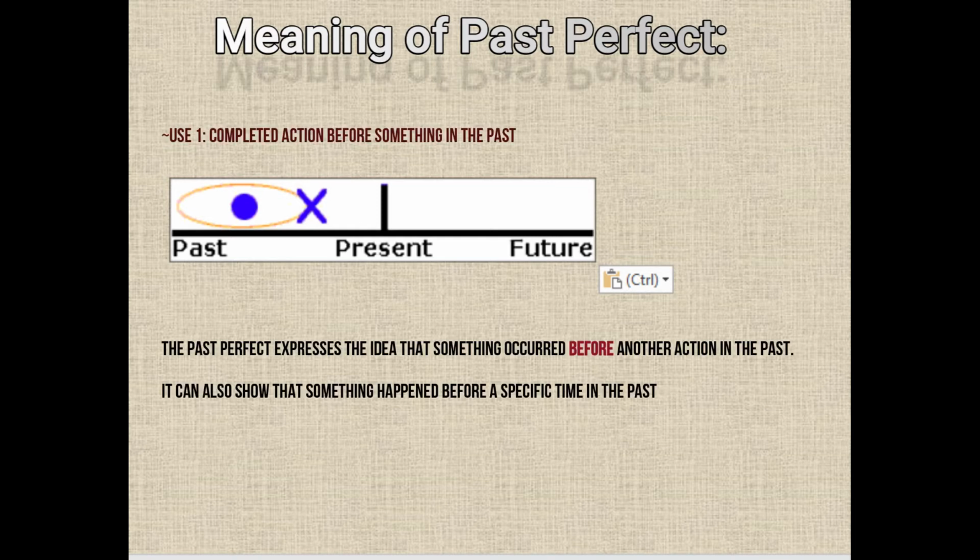The oldest action, or the first action, the one that happened first or that had happened first, must be put in past perfect, and the second one in simple past. Past perfect is written had plus past participle. In the negative, hadn't plus past participle, and interrogative, had plus subject plus past participle. Is this clear?